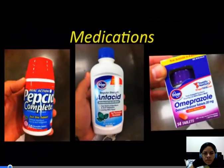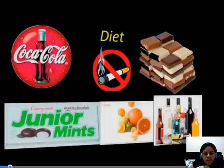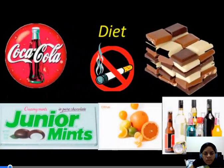Medications. You should use medicine called a proton pump inhibitor, PPI. These medicines include Prilosec, Prevacid, Nexium, Protonix, and others. Use them as directed. You should avoid soda, chocolate, mints, citrus juices, smoking, alcohol, and spicy foods.